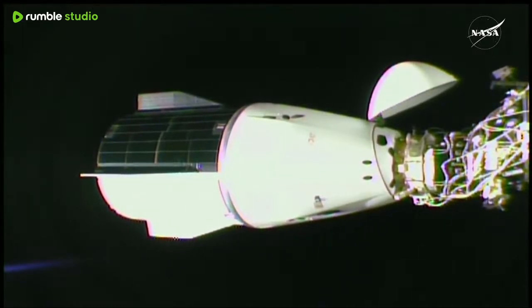Right now we are in an orbital sunrise, so we are seeing Dragon being illuminated by the sun as we cross the terminator line. We're just west off the coast of South Africa now, 267 statute miles right above that coast, in fact, on a southeast trajectory, heading into an orbital daytime, starting to see the horizon of Earth being illuminated by this view. We're again following the procedures inside the International Space Station.